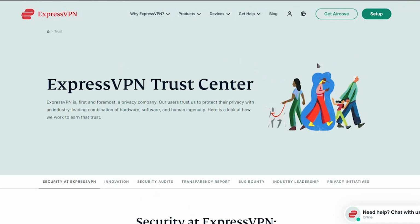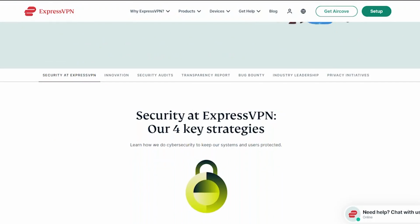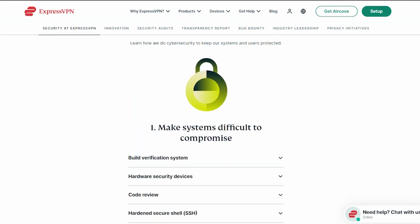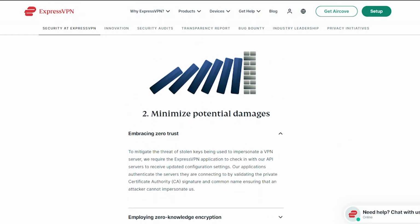And there are a few points I want to touch on here, which will give us a really good understanding of how ExpressVPN is holding up when it comes to privacy and security. So there's a lot of information here. It's just expressvpn.com/trust. And you can have a read through here. There are some really good stuff, but I want to touch on a few points.